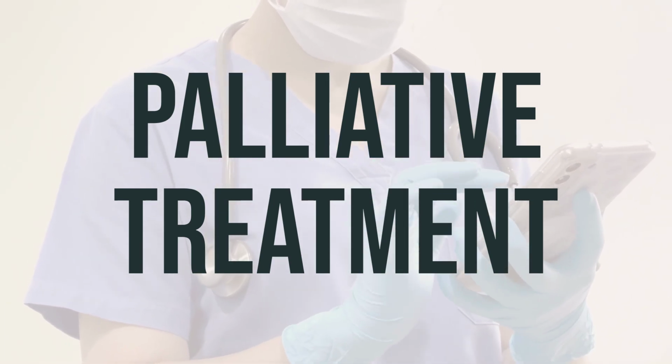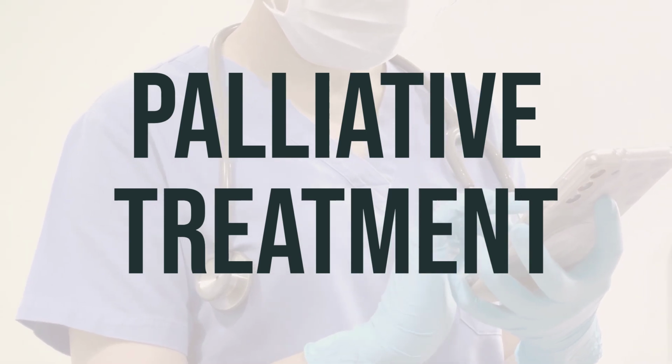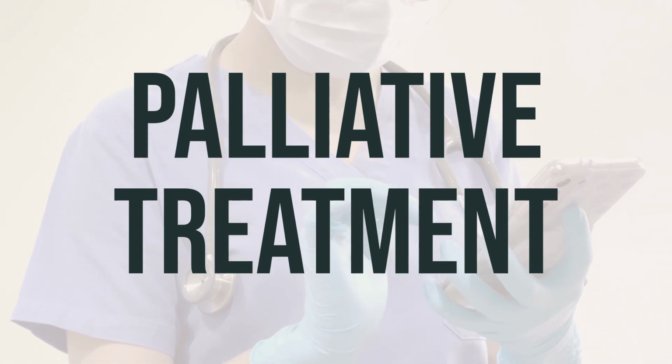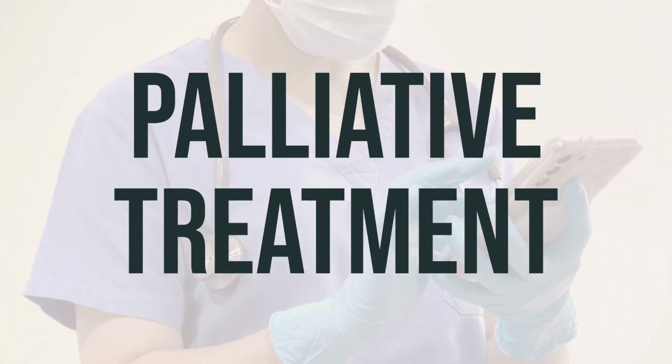Your options for palliative care may include medications, chemotherapy, or radiation to shrink tumors and manage pain, changes to your diet, mental health support, stress reduction techniques, and more.